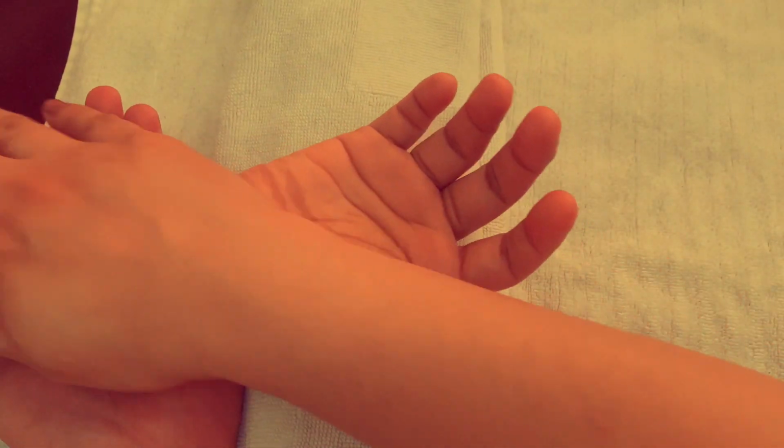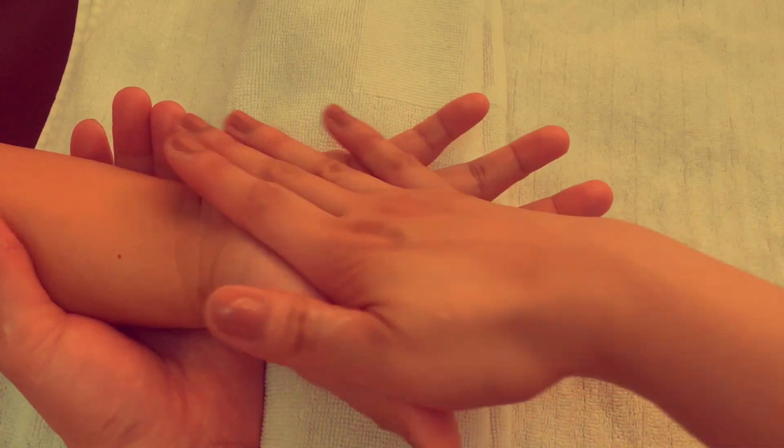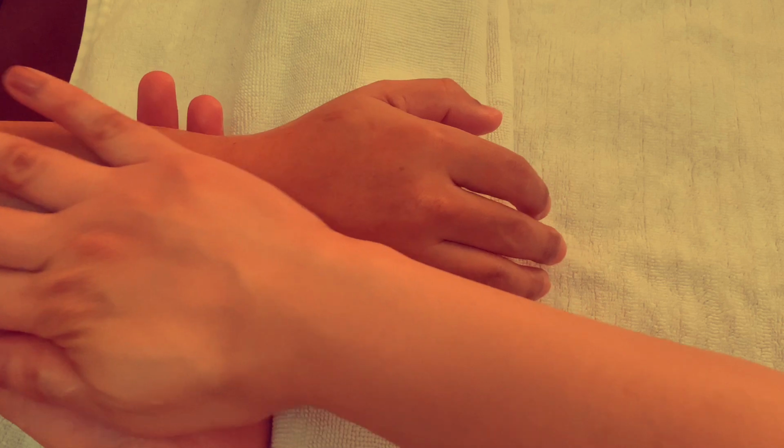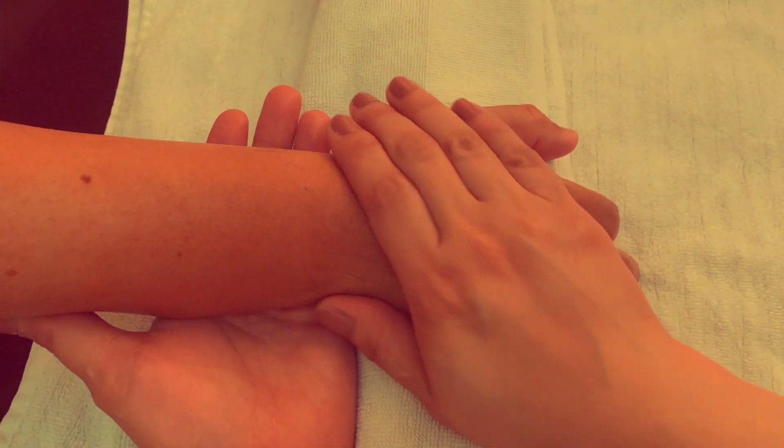Turn it around and begin warming the skin. Massage it going upwards and slide it from down to the elbow.